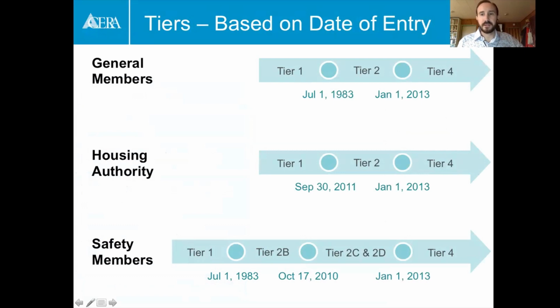So the next kind of basic information about your pension is what tier you're in. So you are in a tier that is based on your date of entry into Acera. The first thing that you're going to do is figure out which one of these lines you're on. Okay, so if you are a safety member, you're going to be looking down here. Safety members are sheriff's deputies and probation officers and other sworn officers, and general members is everyone else. Okay, now if you work for the housing authority, you have a special date here. If you work for Livermore Area Recreation and Parks District, I didn't put you on here because you almost never attend the seminars. I usually go out to you to do the seminars. So you can check our tier page if you have questions about that.